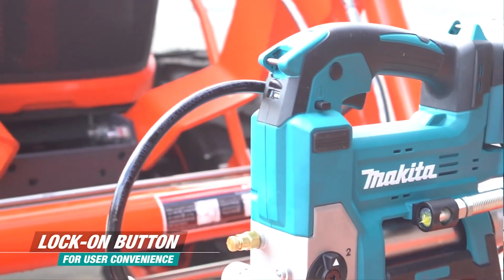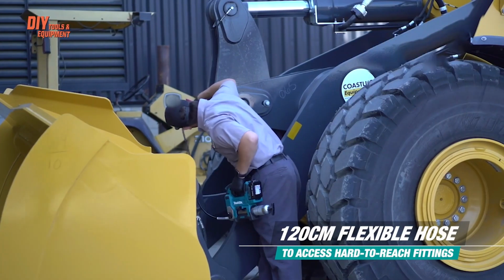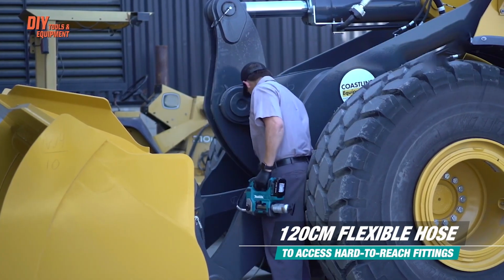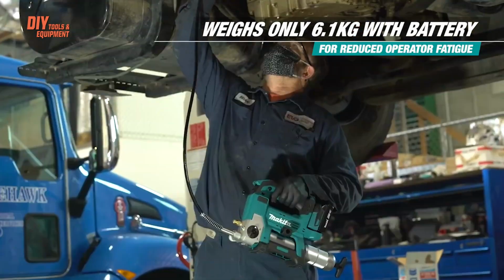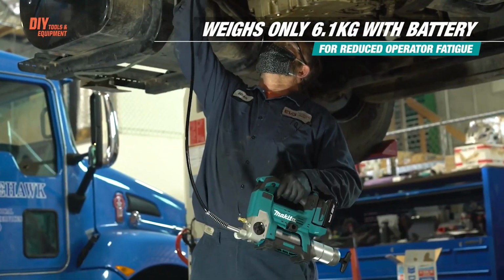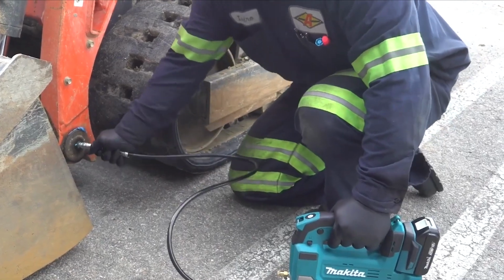The tool includes a start-stop lock for continuous operation and features a reinforced hose for durability and easy maneuvering. Weighing just 11.3 pounds, it can handle pre-packaged cartridges and manual fills, making it adaptable for various maintenance tasks on vehicles, machinery, and industrial equipment.